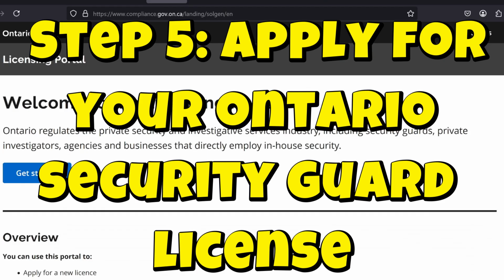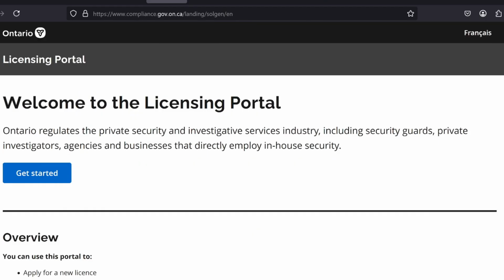Step number 5. You need to apply for your Ontario Security Guard license. Once you pass the exam, you can apply online. You'll need to submit proof of your training completion, your TCN number, your exam results, a passport-style photo, a copy of your ID, and the $80 application fee. The processing time is typically 30 business days. You're going to go over to this licensing portal, hit Get Started, and follow the prompts from there.